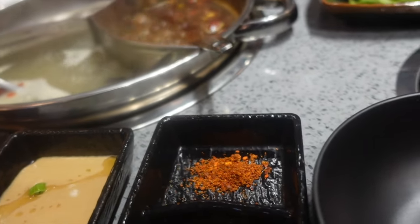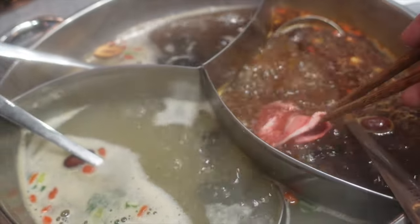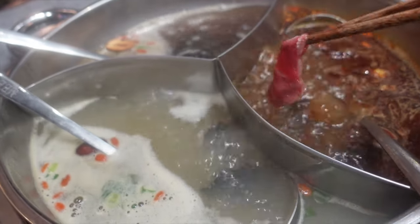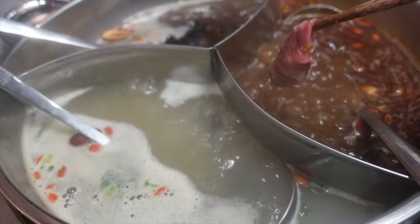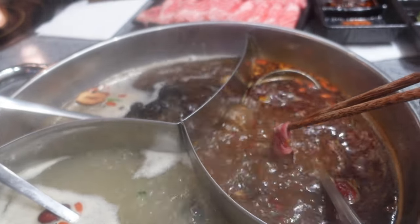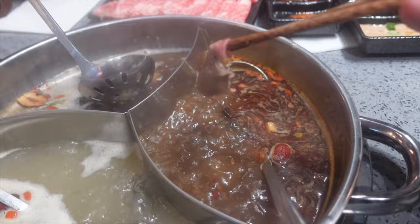Does it look like the spicy that we're used to, because it's not red? Usually the spicy one's like red. Oh, yours is a late kick. So it's not that spicy? I would say it's mild.